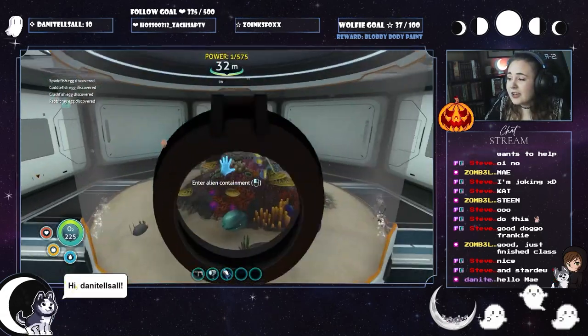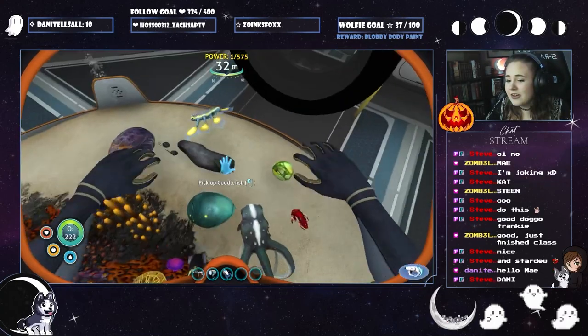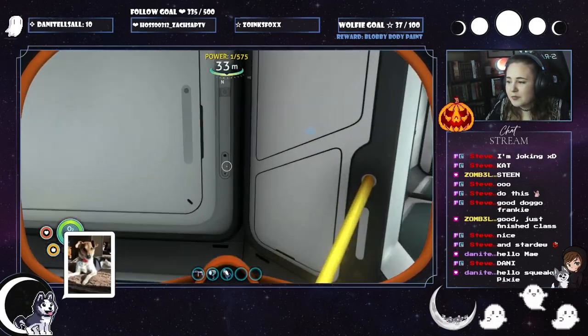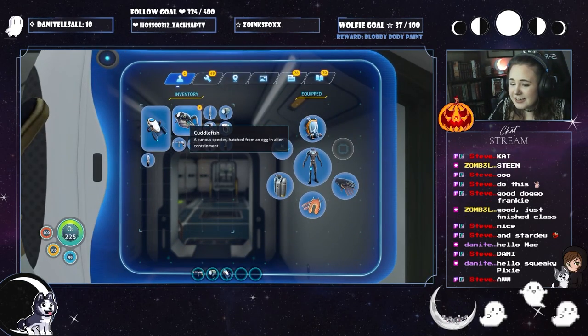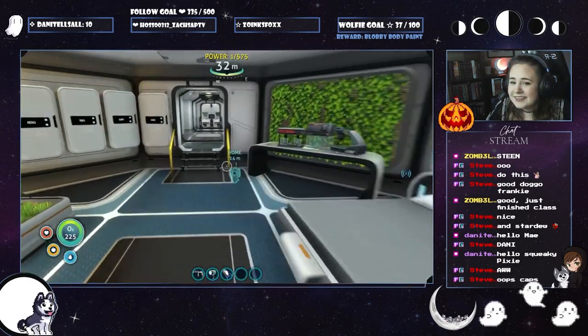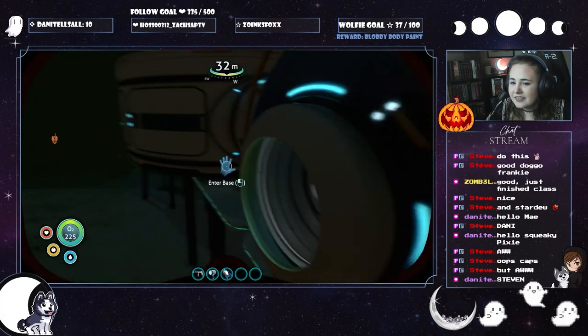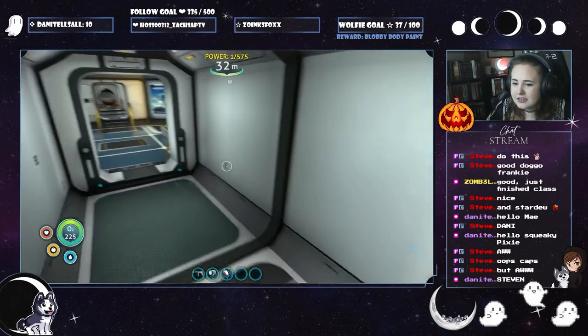Cuttlefish! The cuttlefish! My friend! My baby! Hello! My baby's hatched! Come here, baby. Hi, Danny. My baby's hatched! Hold on, we'll release him during the day. He's fine in my pocket.